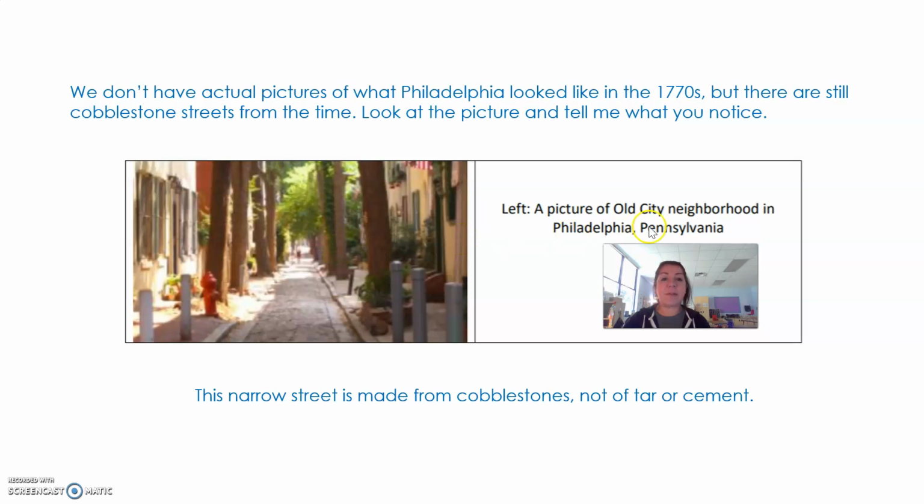This is a picture of an old city neighborhood in Philadelphia, Pennsylvania. You may notice the streets are very narrow. And like I said, they're not made out of cement or tar. They're made out of cobblestones, which is a lot of rocks kind of fit together.